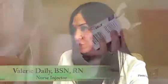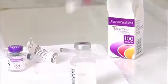So Val, of the 3 neurotoxins that are available, Xeomin, Dysport, and Botox, which do you have a preference for and where do you like to inject? I enjoy using all of those neurotoxins. I have the most experience with Botox, so that would be the neurotoxin that I typically would use if a patient came in. I like to use Botox in the forehead and around the eyes and really in all areas of the face. If a patient has had a resistance to Botox previously, then I would go to one of the other neurotoxins, or if they specifically ask to try that neurotoxin, I would have no problem using any of them.